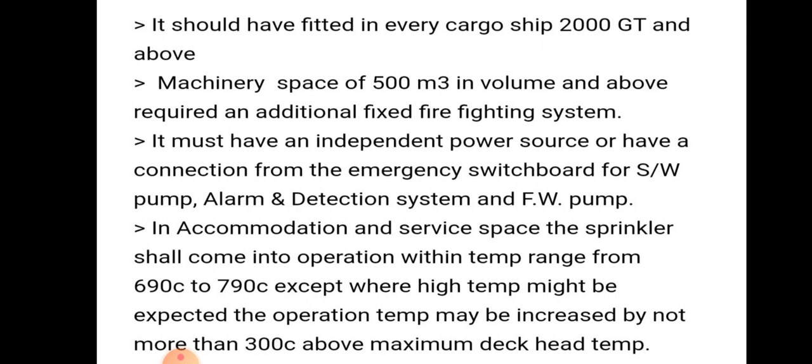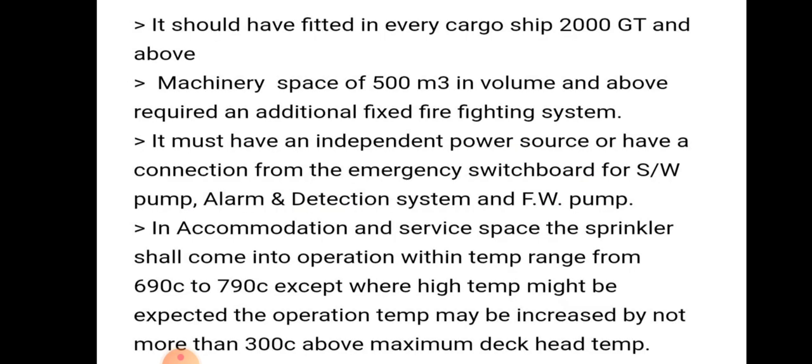So here what is mentioned is this sprinkler system should be there in every cargo ship over 2000 gross tonnage and machinery space of 500 meter cube in volume and above requires an additional fixed firefighting system. There should be an independent power source or a connection to the emergency switchboard for the seawater pump, alarm detection and freshwater pump. And in accommodation and service space the sprinkler shall come into operation at a temperature range of 68 to 79 degrees Celsius, except where high temperature might be expected, where the temperature may be increased by not more than 30 degrees Celsius above the maximum deck head temperature.